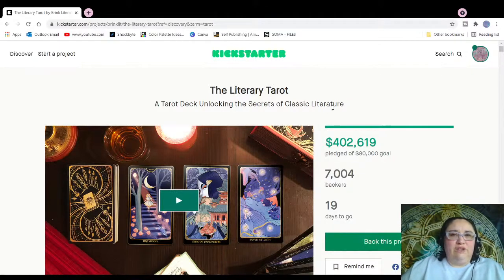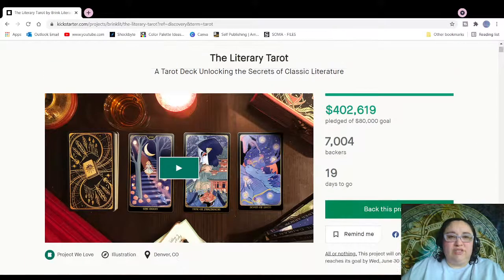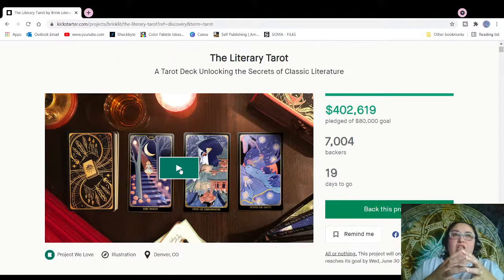Okay, Literary Tarot. So this one obviously has met its funding goal. This one is very interesting and very large. It's a lot like the Aliman Tarot, where it's a collaboration of a lot of different people coming together and trying to put together a very cohesive deck.